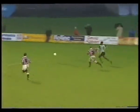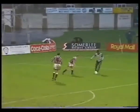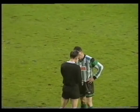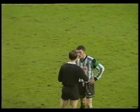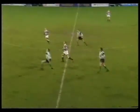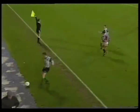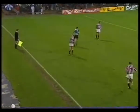Richardson brings it away with some degree of comfort. Looks for Carter, wide on the right. It wasn't far wide. And a good bit of refereeing actually by Mr. Coddington. He's pulled us back. There was a foul that was committed quite a few minutes ago by Radburn. But the referee let play continue, and only when it stopped did he produce the book. Parsons controlled him down there.